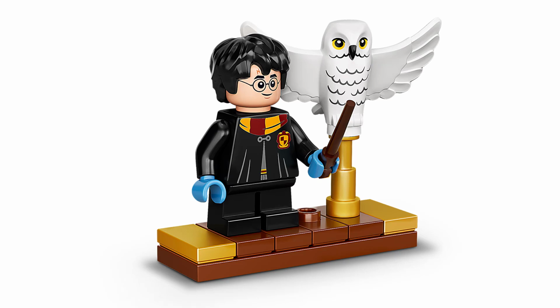Looks like he's dressed in his winter outfit with his scarf and an overcloak, and his cloak over the top of his gray sweater. The blue hands, probably because he's wearing gloves. And you get a good close look at this new Hedwig mold with her wings open, all on this nice little display stand.